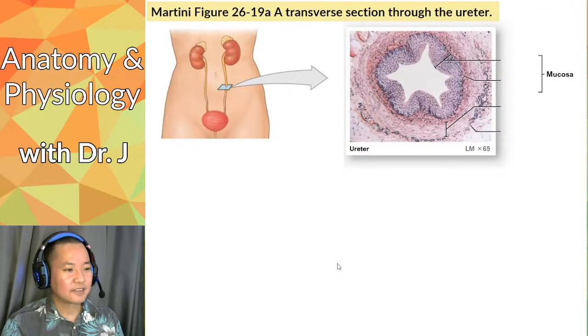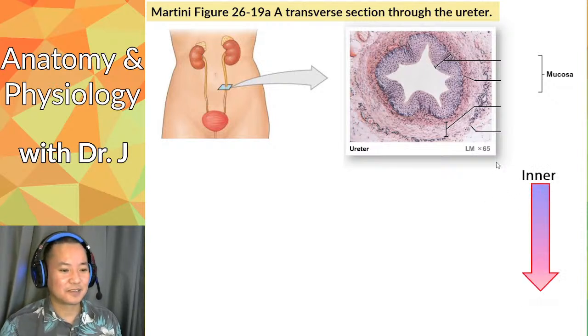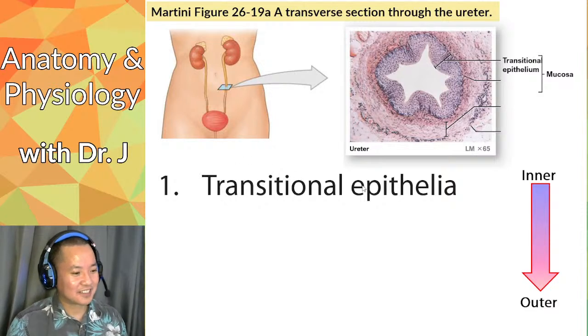All right, and the ureters itself, I don't expect you to know too much about at this level, but it is a tube, and it has a mucosa. Yes, Mr. Peanut, it's very exciting. Okay, so then transitional epithelia.